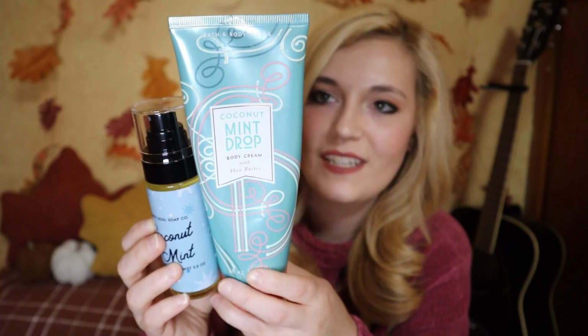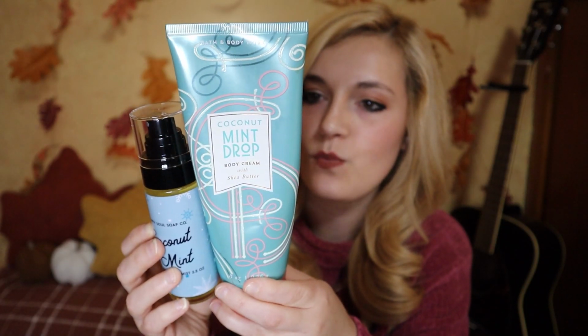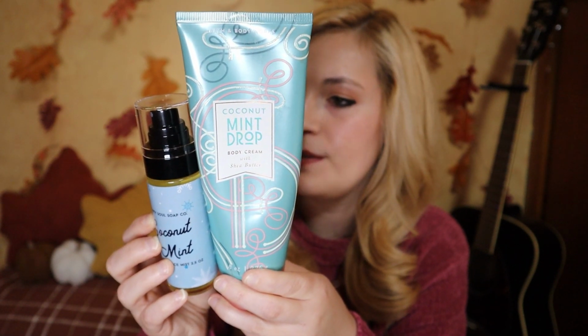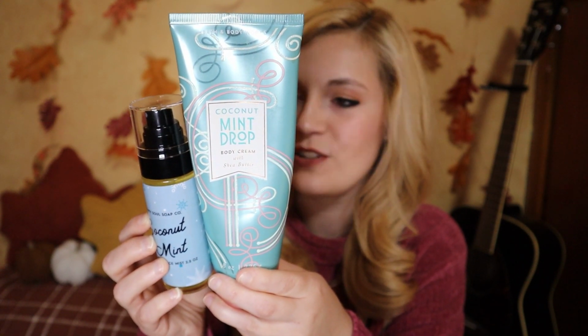So, fragrance notes comparison. Bath & Body Works is white coconut, iced peppermint, and winter musk. Dirty Soul Soap Co. is creamy white coconut, iced peppermint, and winter musk. Dirty Soul Soap Co. has a lot more strength and power to it, and I can tell it's gonna have good longevity too. It packs a lot more of a punch than the Coconut Mint Drop Fine Fragrance Mist did.